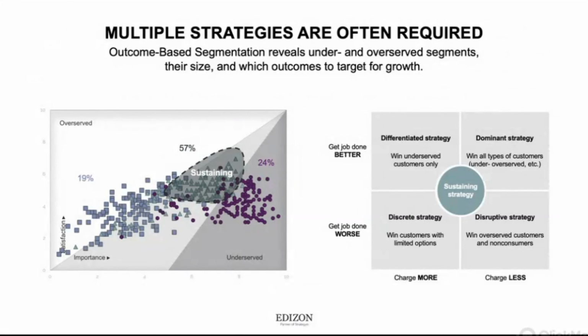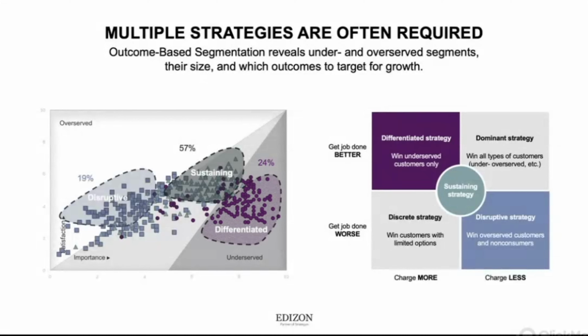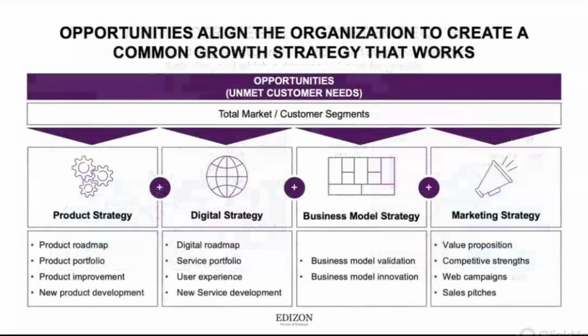where you can see a sustaining strategy would be advised for those customers who are more or less satisfied with existing solutions. A disruptive strategy would be advised for those customers who are overserved, and a more differentiated strategy that comes up with better solutions and also probably charging more for that would be for those customers who are highly underserved and prepared to also pay more for better solutions.